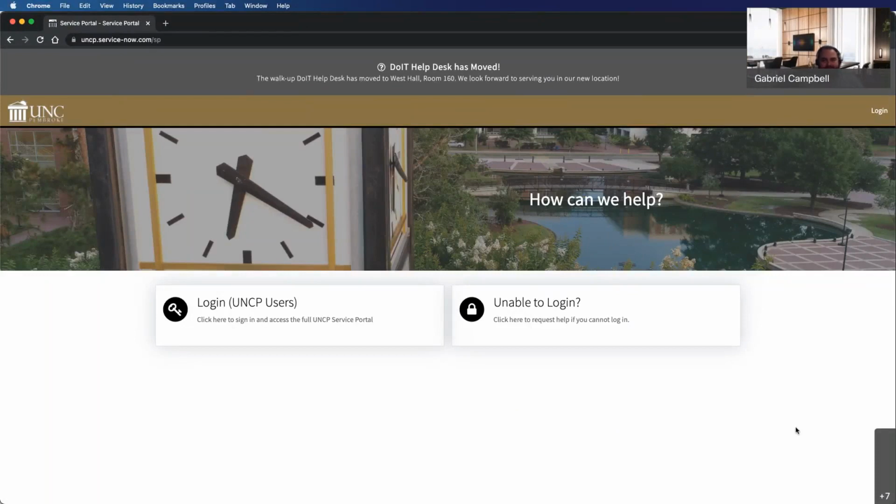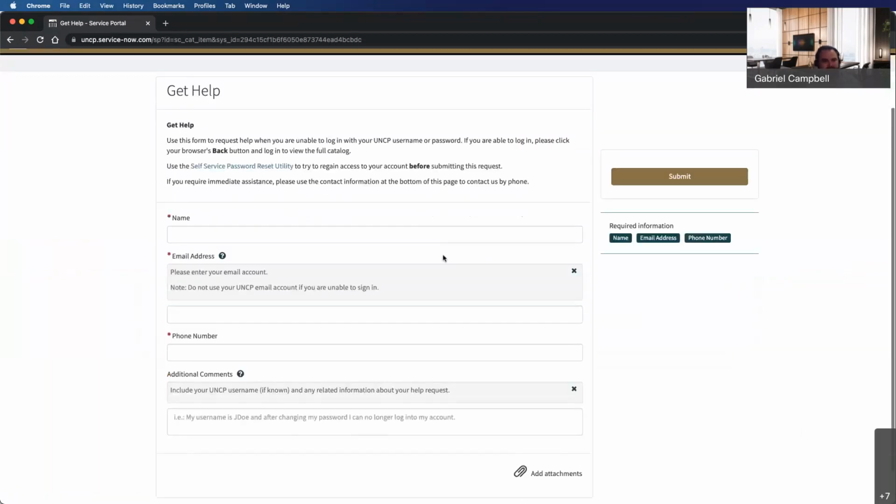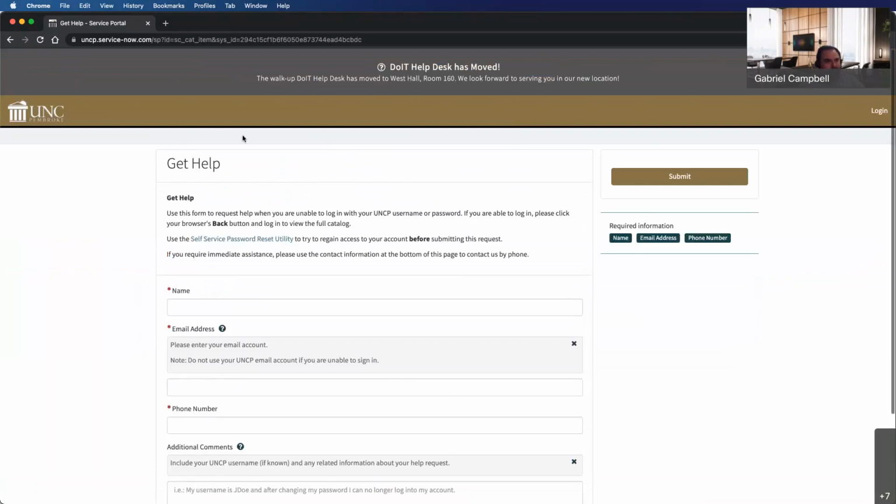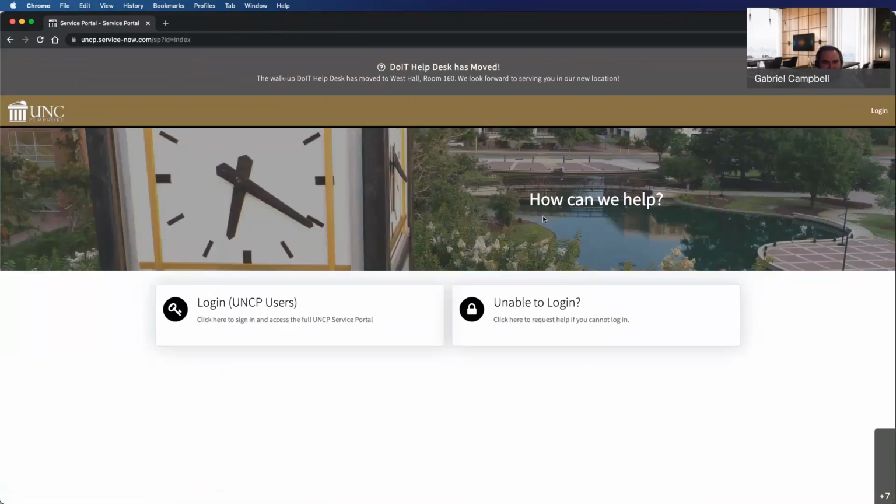So you can see I'm not logged in yet. So this is kind of what you see. If you can't sign in, there is an option here where you could still get help and request it through the web page. If I were to click this, it'll ask me for some information, my name, my email address, phone number. This is so we can contact you. And then whatever problem you're having, you can put there and click submit. For the 95% of people, what you actually want to do on this page is log in.